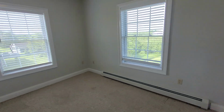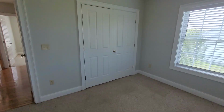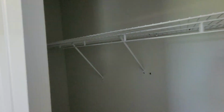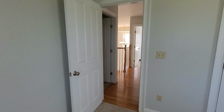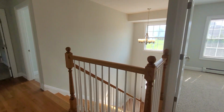And bedroom number 4. Pretty much same layout as the other 3. You got the big, huge closet here. So, there's a lot in this house. It is beautiful. Great location. If you are looking for something upscale and a beautiful home, this is definitely a great find.